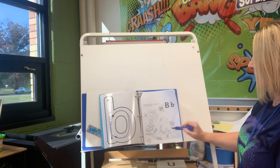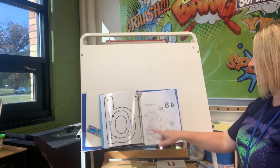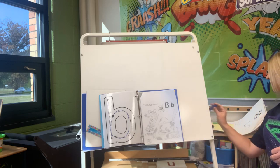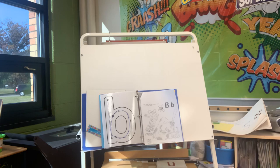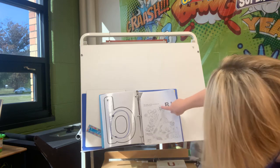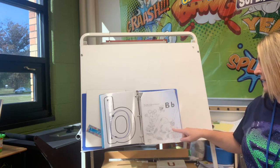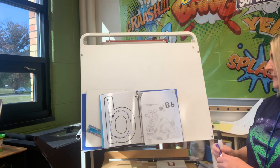and see. On this page, it says Inky and Snake and Bee are playing ball in the park. Take a look at your paper and see if you can find some things that have the buh, buh sound. And then we're going to write some of the Bee words. In your picture, did you see Bee, ball, bat? Those are all some of the things that had the B sound in them.